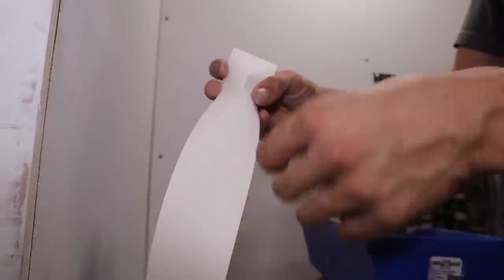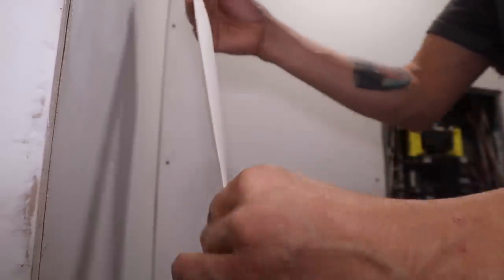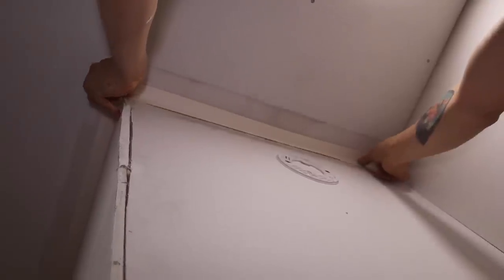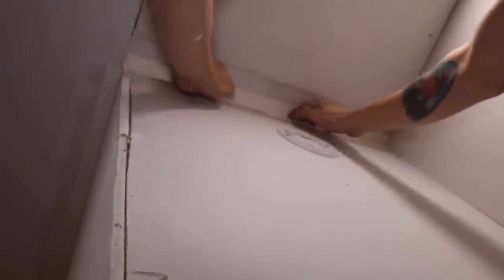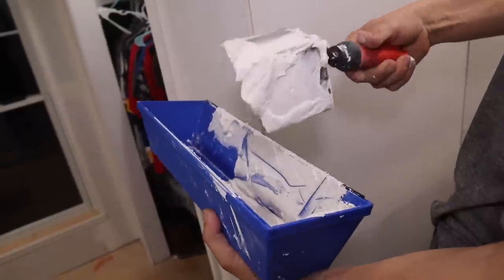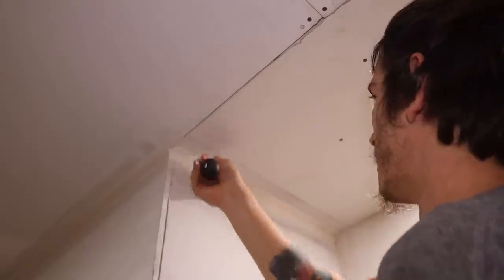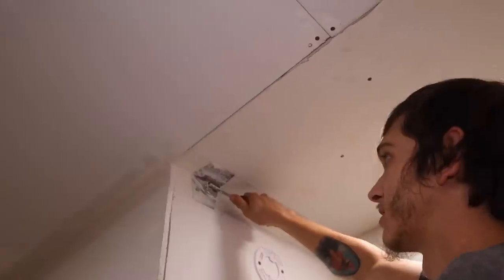And then you can see it's already pre-creased, so we're just gonna go ahead and crease it the rest of the way right through the middle. Press her into place. And after that, we're just gonna do the same thing and put another coat of spackle on top while making sure to press down on the tape so it gets sunk into the thick layer we originally put on.